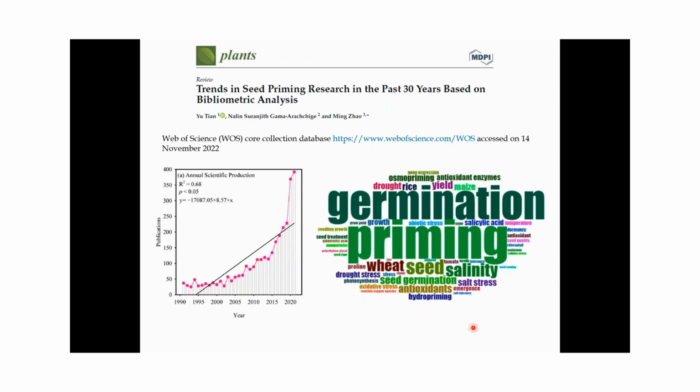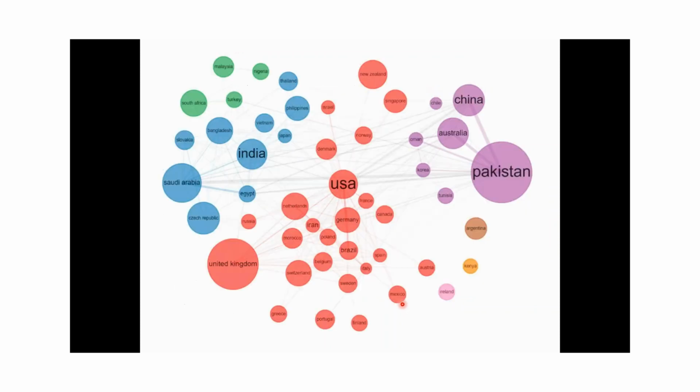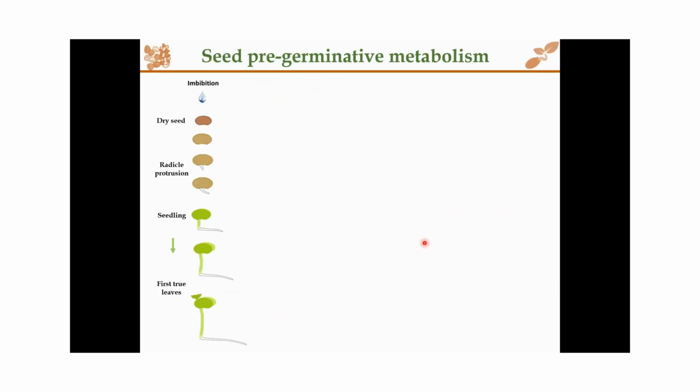Also, looking at the keywords that are preponderantly present in this research, we can see how this is applied to different types of seeds and different types of stresses, including multiple processes that are being looked upon. And this paper also nicely shows the interactions that are being formed throughout the research community around the world, and the high interest, again, showing how we collaborate all together to improve the knowledge and the application of these techniques.